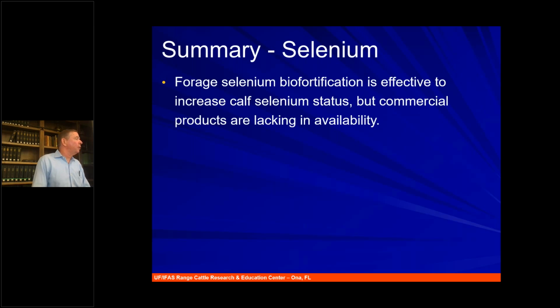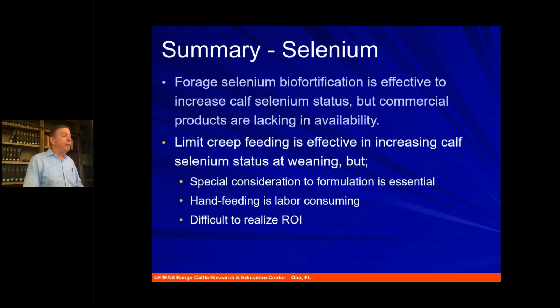We've shown here with some of our work, and Jeannie Hall has at Oregon State, that we can use this idea of biofortification, adding selenium to our fertilizer to increase forage selenium concentrations, but there's some management complications there, and solutions or products are really not readily available to producers to use. Limit creep feeding has been shown to be effective. We published results that have solved some of the problems that we ran into early on, but it requires a lot of labor to accomplish that.